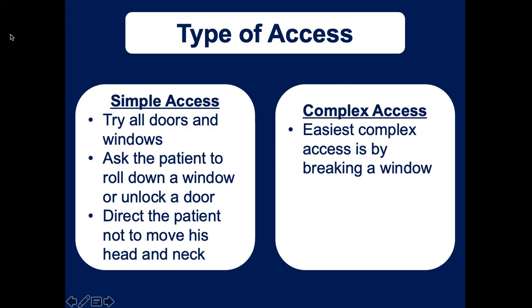That's simple access. Anytime you use a tool, whether it's a screwdriver or a chainsaw or a Hurst tool or a hammer or an axe, that's complex access. You're going to break something, you're going to cut something to get in to access this patient. And again, primarily this is going to be the fire department. So as an EMT, if you're a trained EMT firefighter, you will have this training to do this.